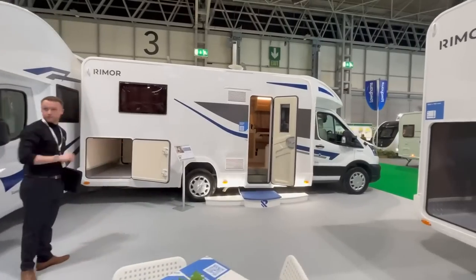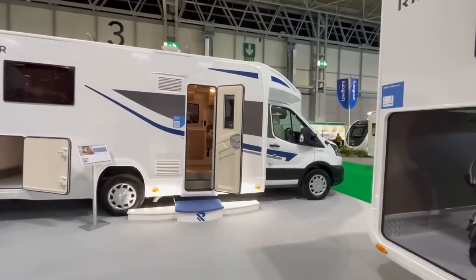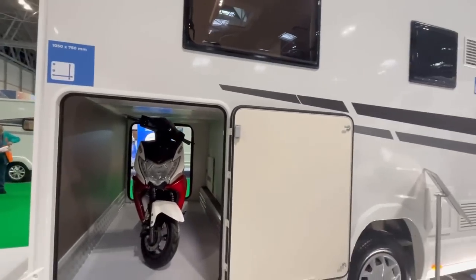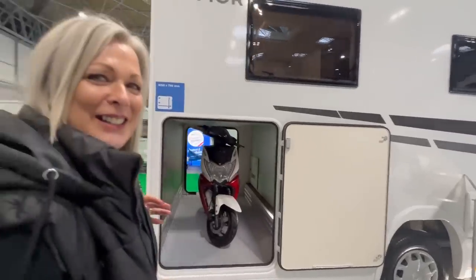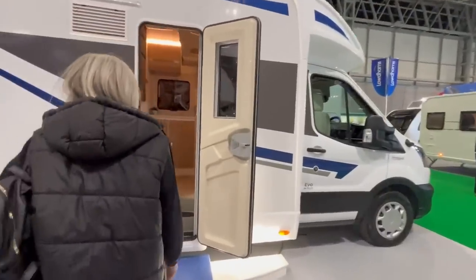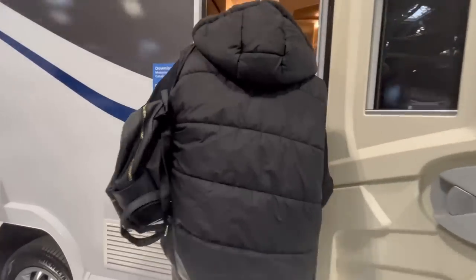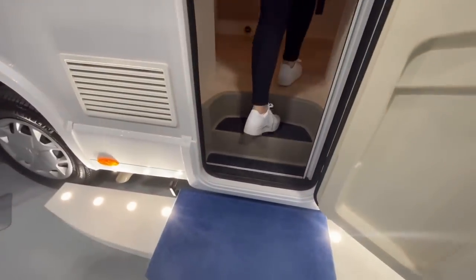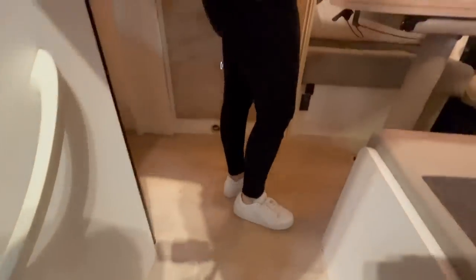Hats, what have you. As I've been contradicted, I've been calling these a Rimmer, but it's a Remo. A Rimmer, that's a totally different thing. Let's have a look in this one. Evo 66 Plus. Okay, little diddy steps. I don't like the idea of them little diddy steps.